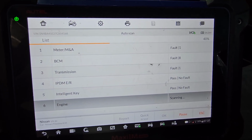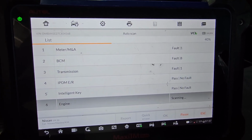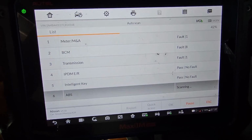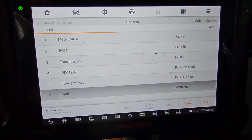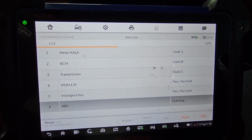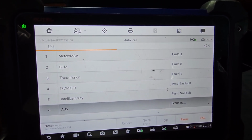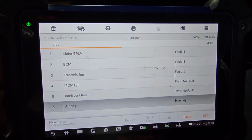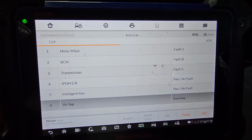BCM has a code, I know why. Transmission, oh my goodness, you have a transmission code, that's no good. Do you have any problem when you drive with the transmission? Do you feel anything on the transmission? Meter is okay. Is it the transmission fluid? No, okay. We have a code. We have to be sure what it is for. I'm just scanning now.